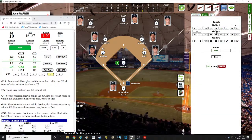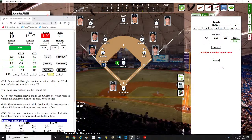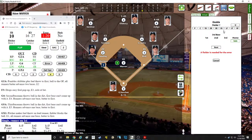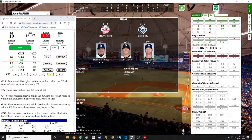Let's see if we can do double. And the batter is going to third on the center field. Oh, error. Oh, double. Center field. Throwing it to, we'll say he was throwing it to short. He's going to be safe on the error. We'll say shortstop. That's fine. No. Oh, and I can't undo it. Are you kidding me? I can't undo that? What the hell?